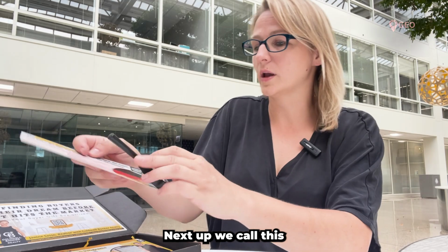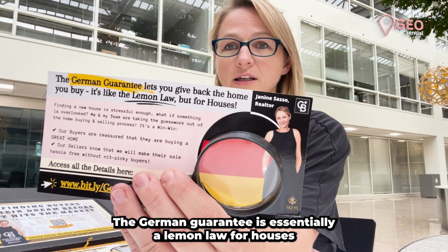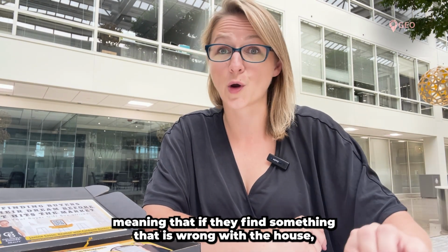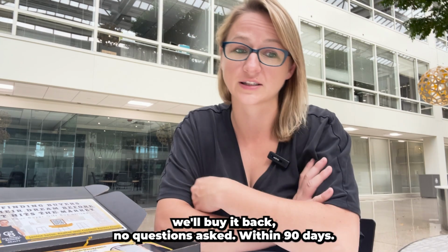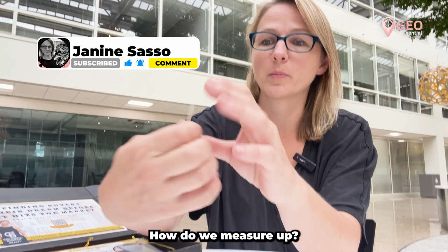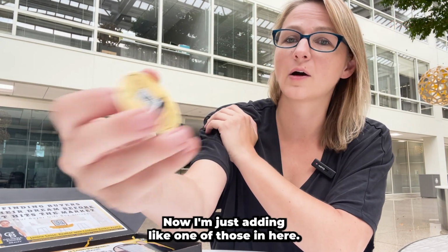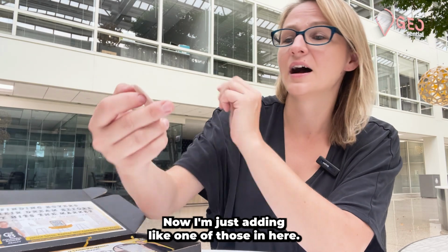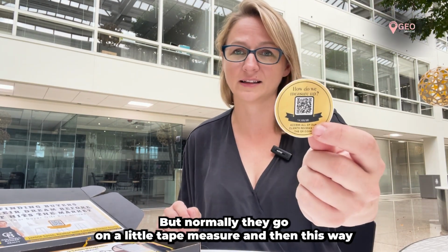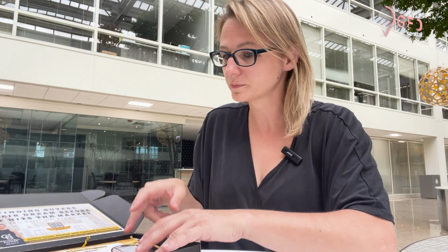Next up, we call this our German guarantee right here, okay? The German guarantee is essentially a lemon law for houses, meaning that if they find something that is wrong with the house, we'll buy it back, no questions asked, within 90 days. We have a little sticker we put in here. How do we measure up? We used to put these on tape measures. However, now I'm just adding one of those in here. I didn't have a tape measure on this one. So again, imperfect action, okay? But normally they go on a little tape measure, and then this way they have it handy for room measures and all that good stuff.